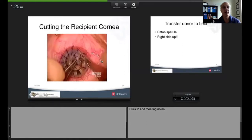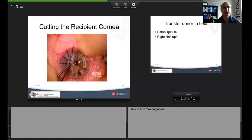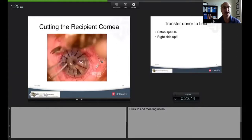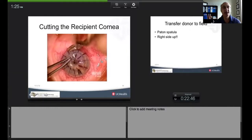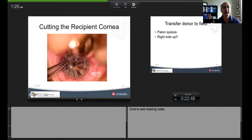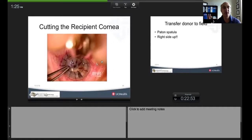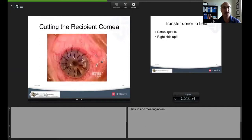Notice that I'm also pulling the cornea a little bit so I can see where those scissors are cutting. So I'm actually grasping the cornea and pulling it towards the center of the eye a little bit so I can really see the bottom of the trephination. I'm lifting on that inner blade, leaving a slight rim, and I'm going almost all the way to the 9 o'clock position. Then we'll come back and cut it with the other scissors to the left.